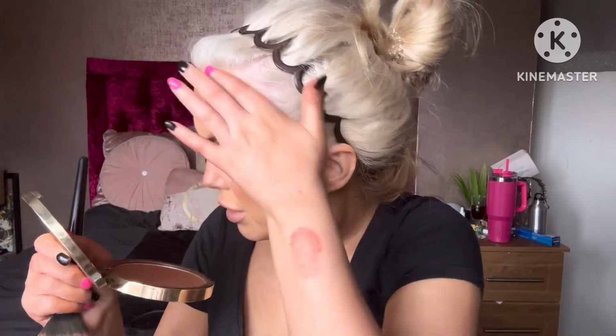I'd like to try to blend that into my fake tan. Yeah, definitely, I think that's enough glow. I think that's what it looks like all over my face. Absolutely gorgeous, apart from that hairline, but hey ho. Love the colour of it, it's really, really nice.